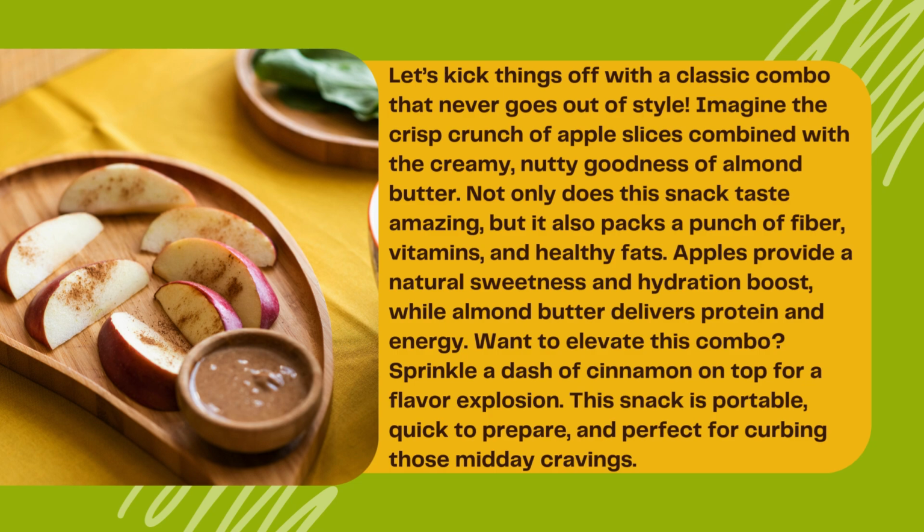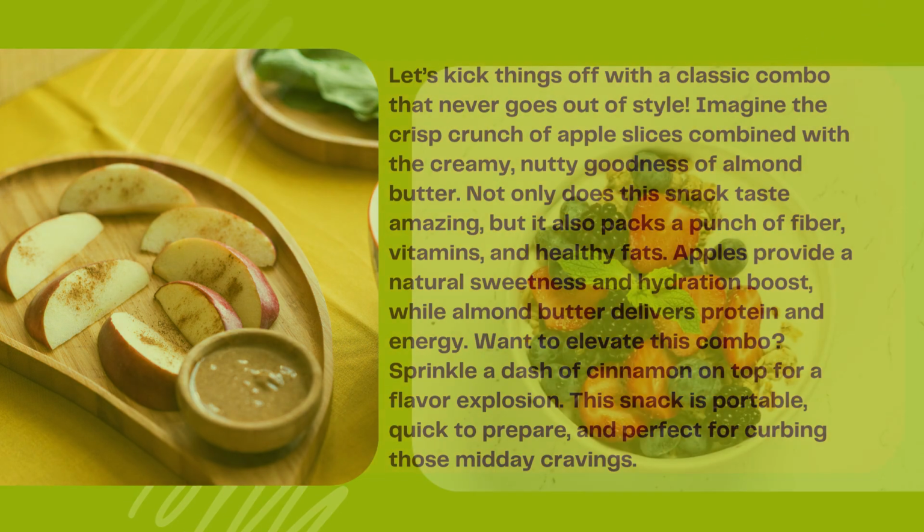Want to elevate this combo? Sprinkle a dash of cinnamon on top for a flavor explosion. This snack is portable, quick to prepare, and perfect for curbing those midday cravings.